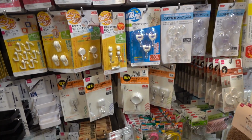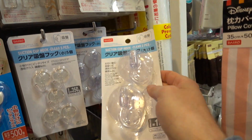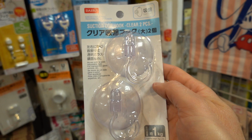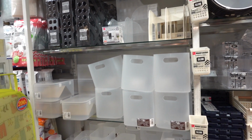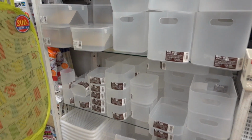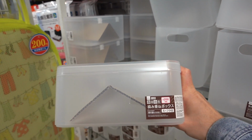We're in here for a couple of very specific items. We need some suction cup hooks that we're going to try and use to hang up our towels back at the Airbnb. I'm also looking for a storage box to hold a bunch of my electronics odds and ends together so it doesn't look so messy strewn about the Airbnb.